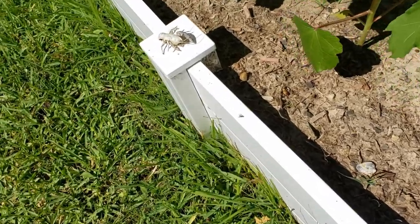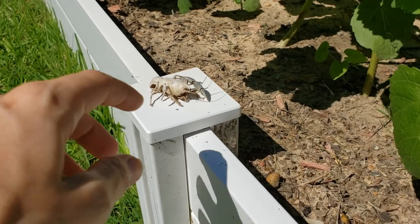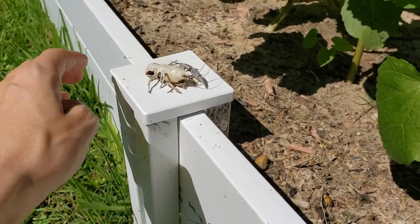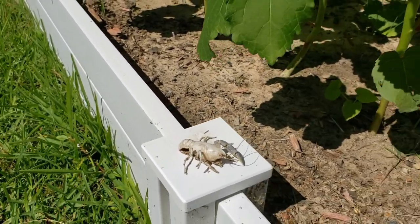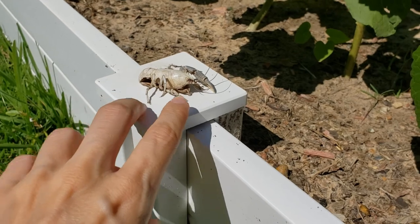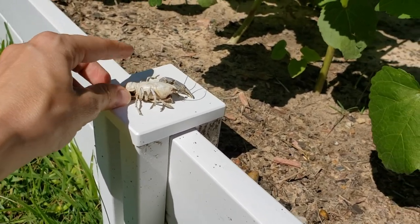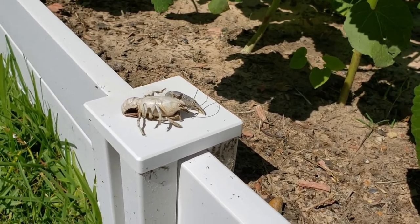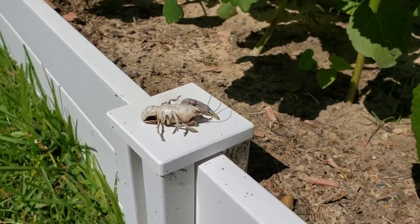So one more thing, guys. There is this crawfish that is chilling right here. I think that he came out of the crawfish hole and died in my garden. Maybe heat stroke, I don't know. But I found him without a claw. And I just put him here so he can scare the bugs away, maybe. Keep the birds out of my garden. Probably not, but hey, it may be worth a shot.